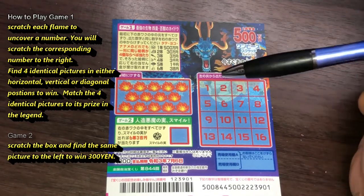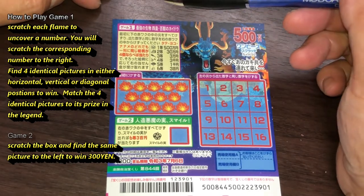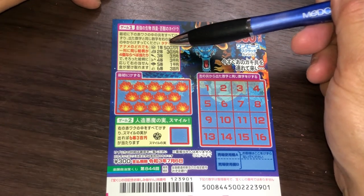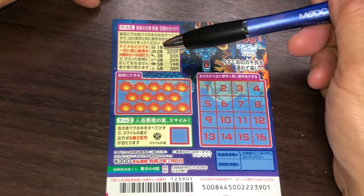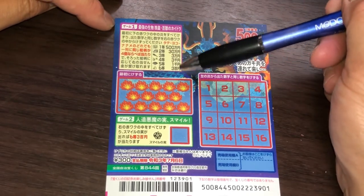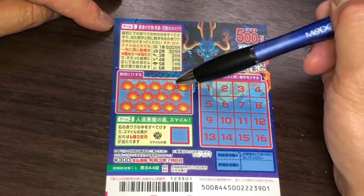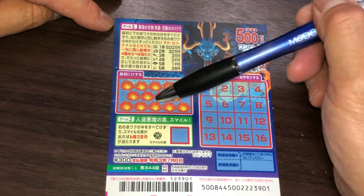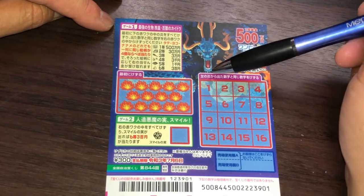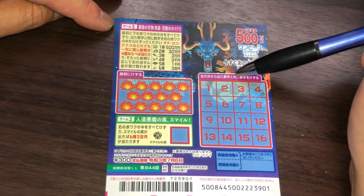Looking at game 1, to the left you have 14 flames that you need to scratch. And to the right, you have numbers 1 to 16. To play this game, scratch the first flame. Whatever number is uncovered is what you need to scratch on the right side. Continue scratching all the flames and the corresponding numbers to the right. You win by finding 4 identical pictures in a straight line, either vertically, horizontally, or diagonally. Look at the legend for the right prize.